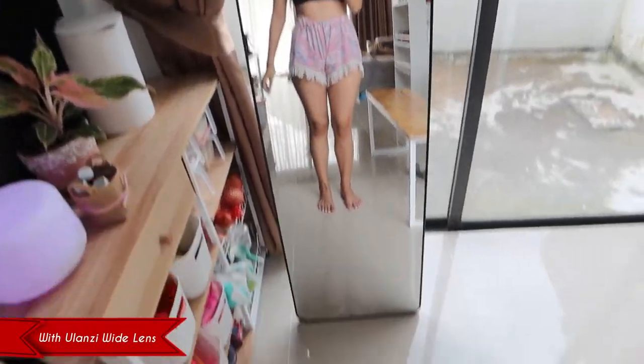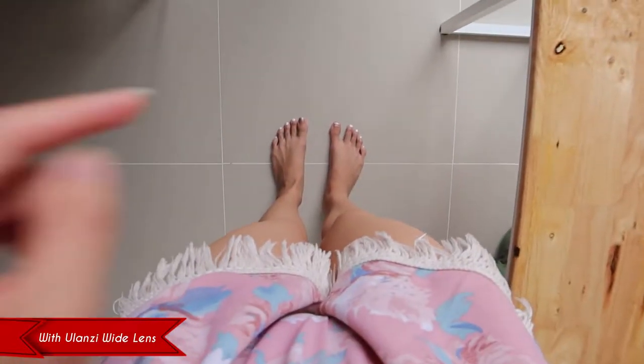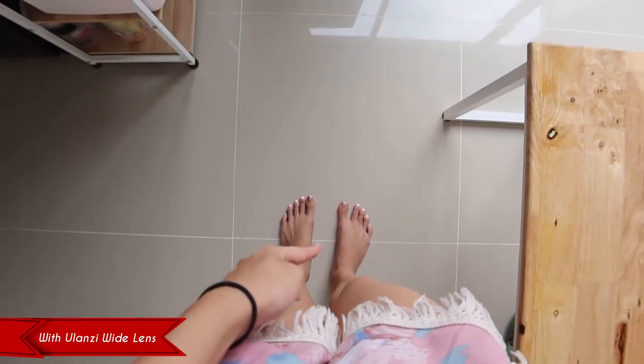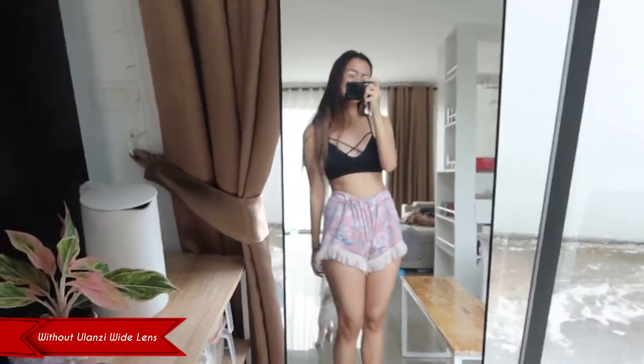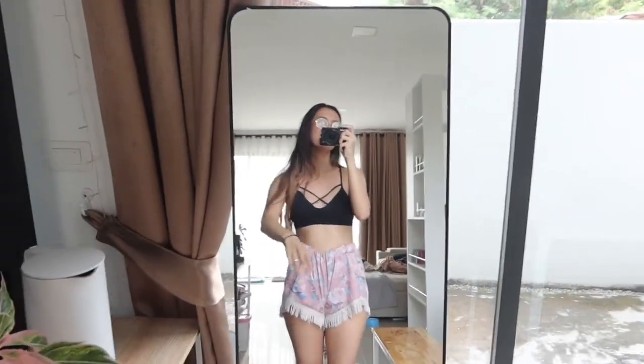All right, girl. You can see nandito yung line. Ayan yung line, guys. That's my line. That's my foot. My ugly feet. And I'm gonna take out the lens. Without the lens. Sobrang laki ng difference, guys.